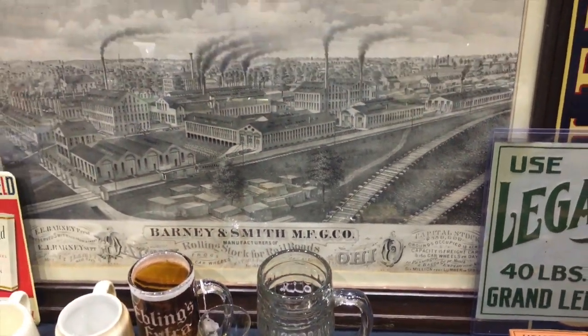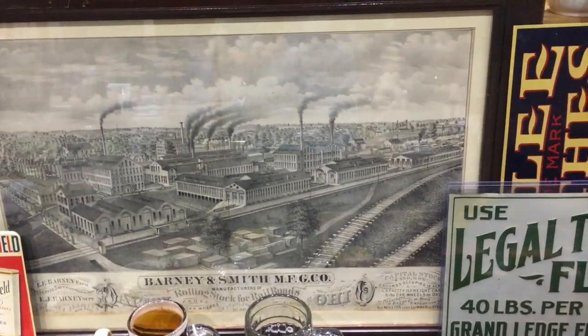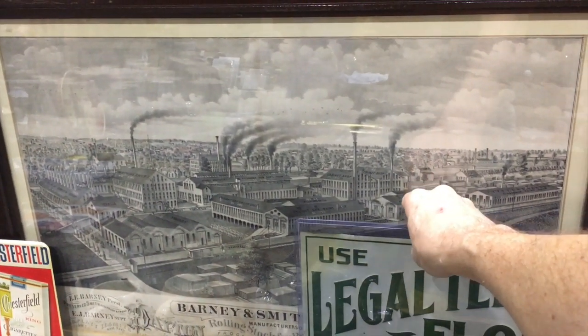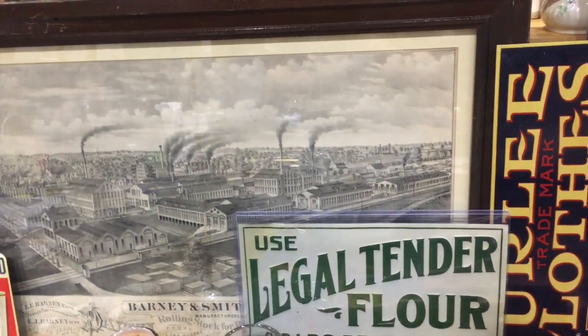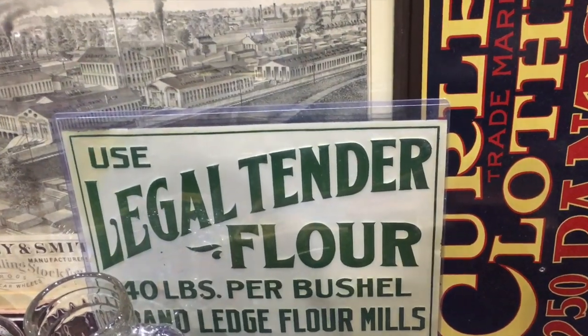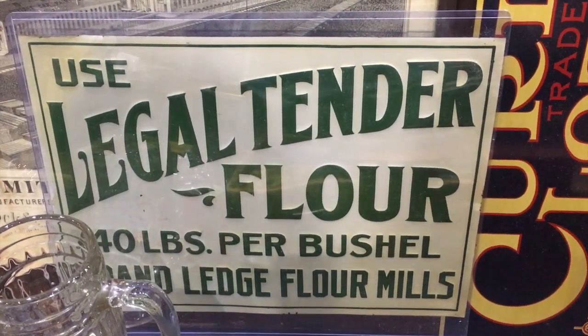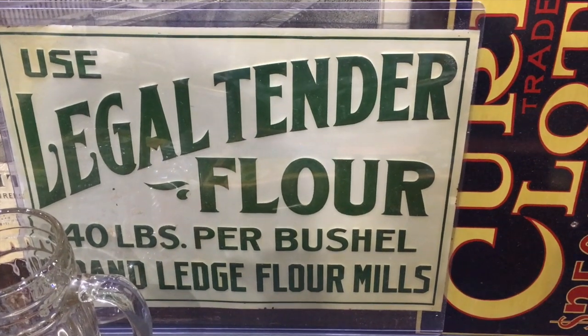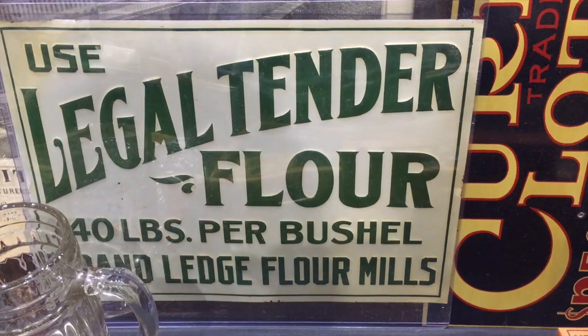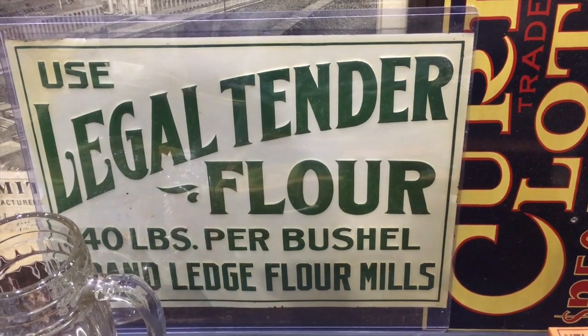This is from Dayton, Ohio. I'm sure all of this is long gone now, but it was very important for them back then to show the legitimacy and success of their business in this manner. These would have been printed and given out to important vendors or people working at the offices in the factory to show. This is a nice old tin stamp sign, again embossed, so it's got some dimension to it. Legal Tender Flour. I just like that name.